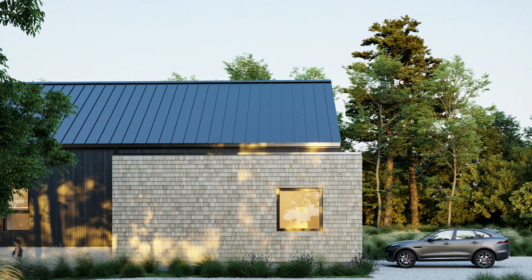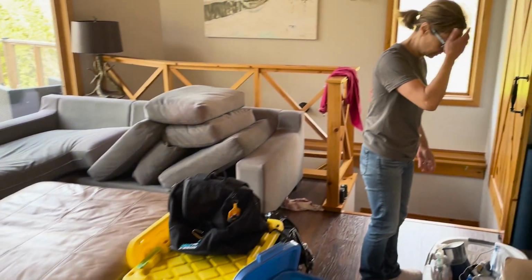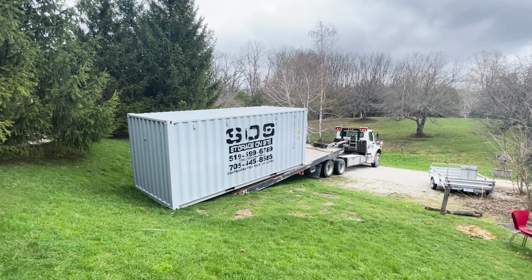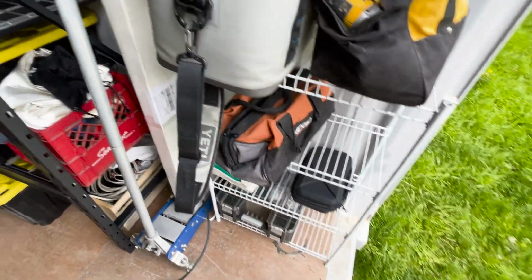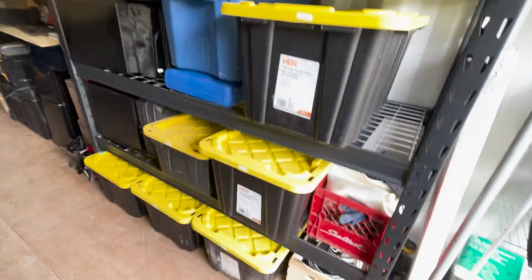So where are we at? We spent the last 2 weeks packing up, which I'd like to say was just an easy, fun process, but it really wasn't. It was tough. It's amazing what stuff comes out of the woodwork that you didn't even know you had. We've got a sea container here on site where most of my garage and tools and kind of workshop or things that we'll need on an ongoing basis over the next 10 months. So we've got that all set up now.